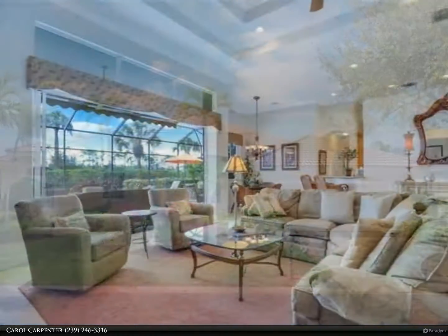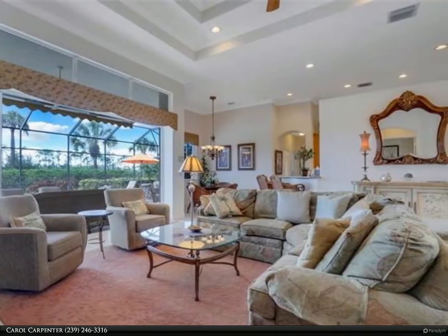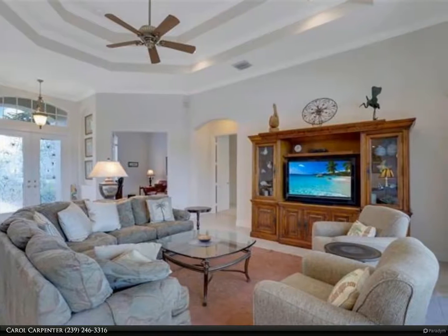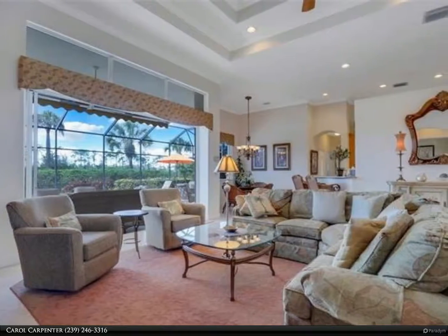Beautiful great room floor plan in the gated community of Sanctuary within Pelican Landing. You will love this 3-bedroom plus den, 3-bath home. Gourmets will love the open kitchen with maple cabinetry, granite counters and stainless appliances. Formal dining with coffered ceilings.